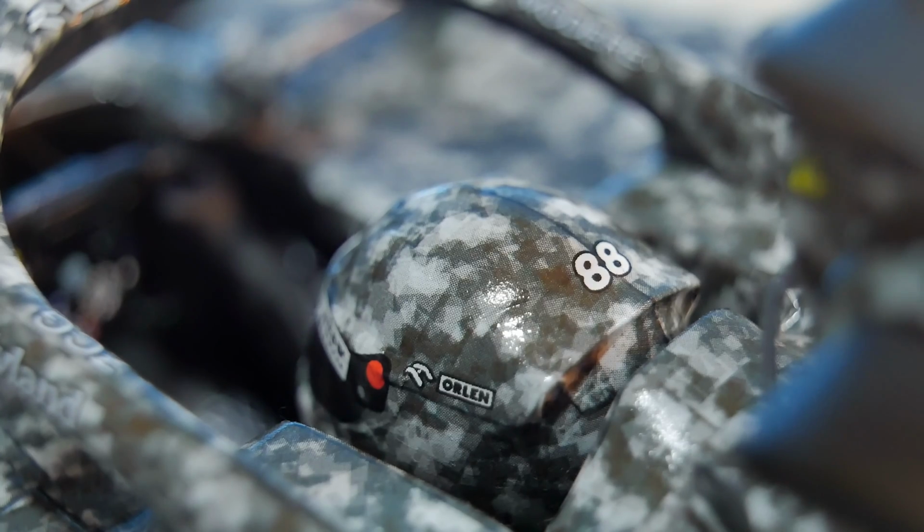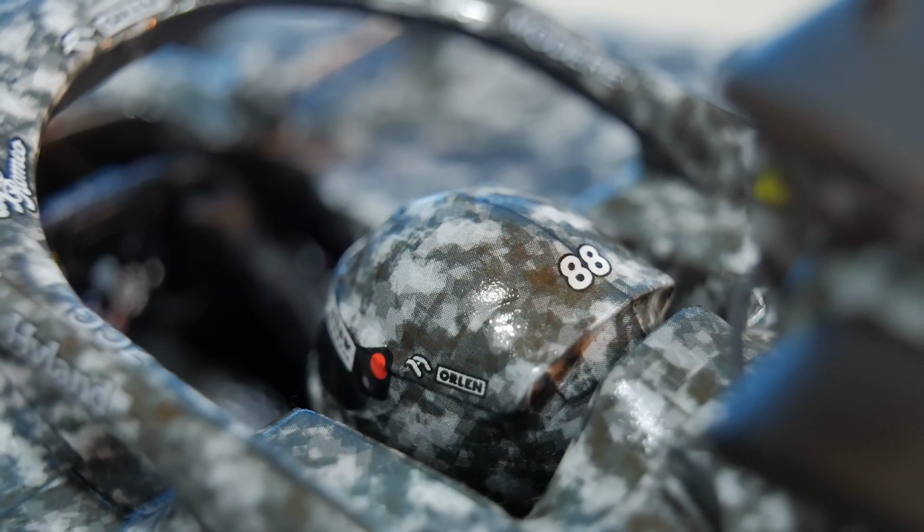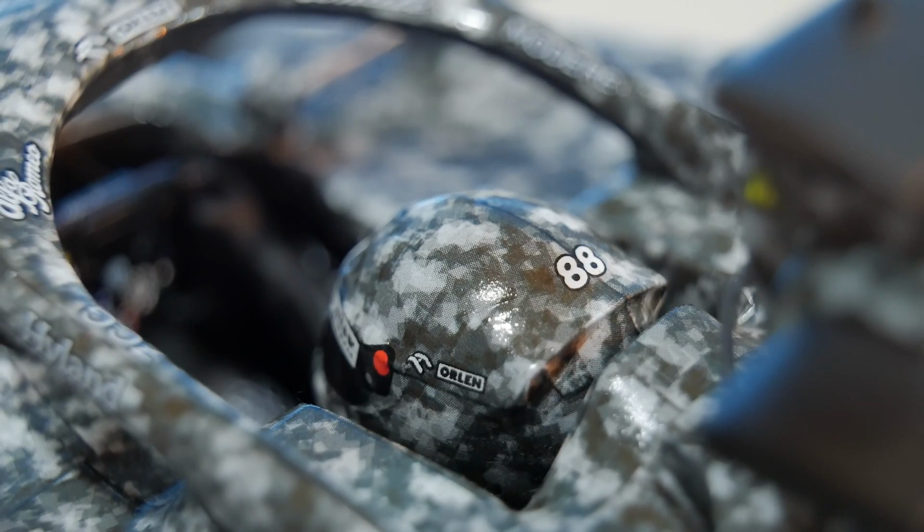So the cockpit is actually pretty dense. So the headrest is in camo too. His helmet is also camo, and on his helmet he has race number 88. Nice little see-through visor with a very heavy tinted smoke. So yeah, steering wheel looking nice too. Different decals on there looking nice.